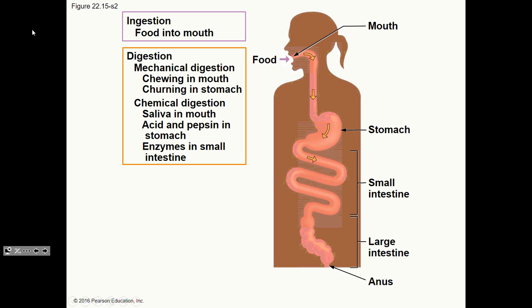So mechanical digestion, where did we say that was? The mouth and the stomach, right? So that lists it right here. So mouth and stomach, that's where the mechanical, the actual physical turning and grinding or chewing of food happens. So the physical part of breaking down our food happens there. And then the chemical digestion starts in our mouth.